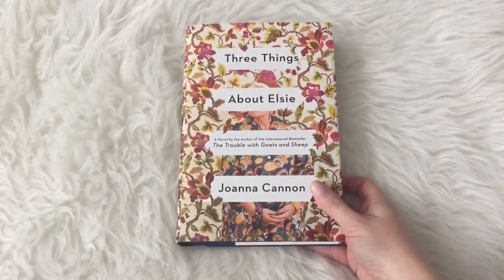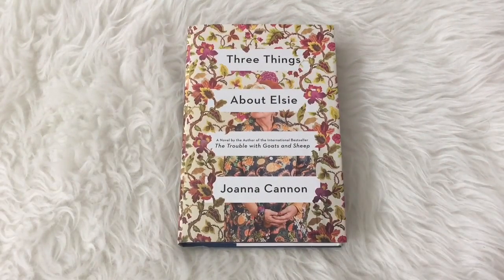Is Three Things About Elsie by Joanna Cannon. They actually had this in paperback and hardcover, and I usually go for paperback, but the cover of the hardcover was so gorgeous, I decided to go for the hardcover.